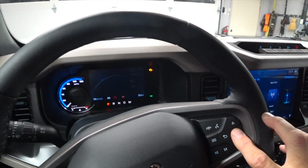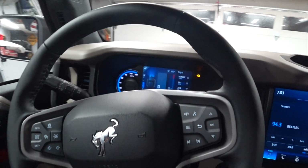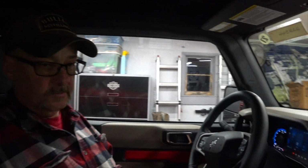We've only got 53.1 miles, but actually it came with 26 miles on it because there was a sticker in the window that informed us from Ford that this vehicle was chosen at random to take out on the road and do some quality tests on it, which I'm fine with. That's cool. They might have found something in there, and fixed it or not. But I'm glad that the quality checks were done on this one and it wasn't bypassed at all.